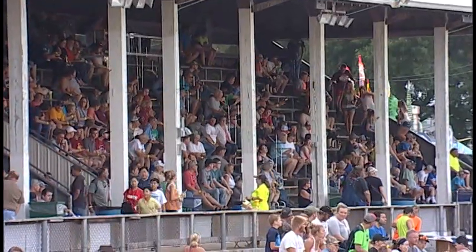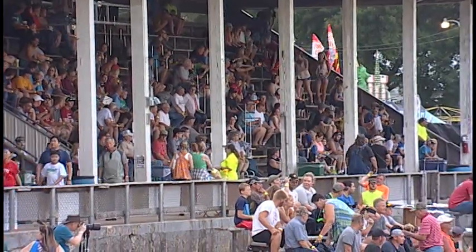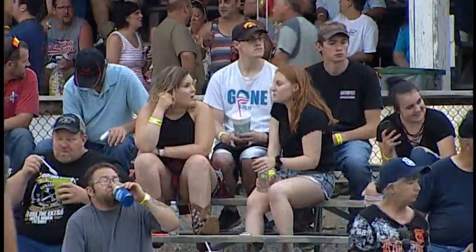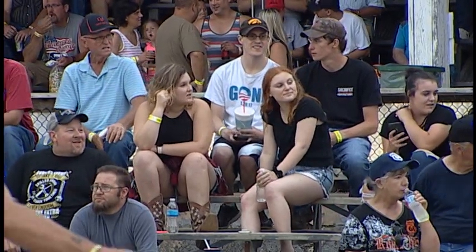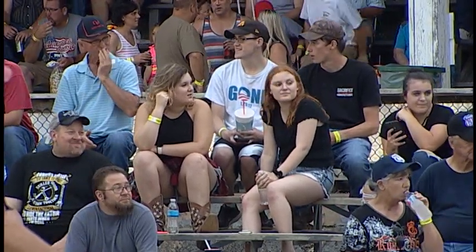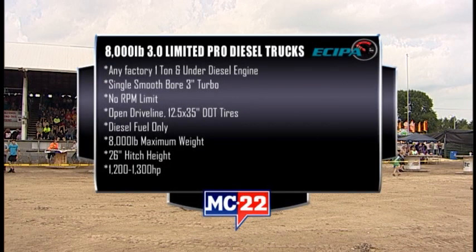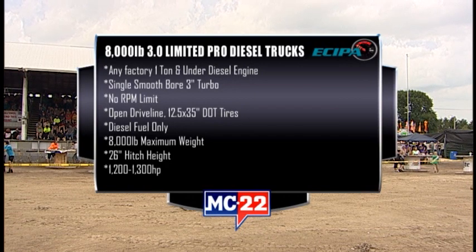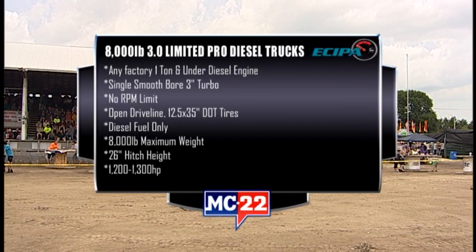All right, second class up tonight here, the 8,000-pound limited pro diesel pickups at 3.0. There are 2 registered for the class here this evening. Let's see if we can get through the rules here before Mitch hooks on. This is any factory 1 ton and under diesel engine, single smoothbore 3-inch turbo. There is no RPM limit in this class.